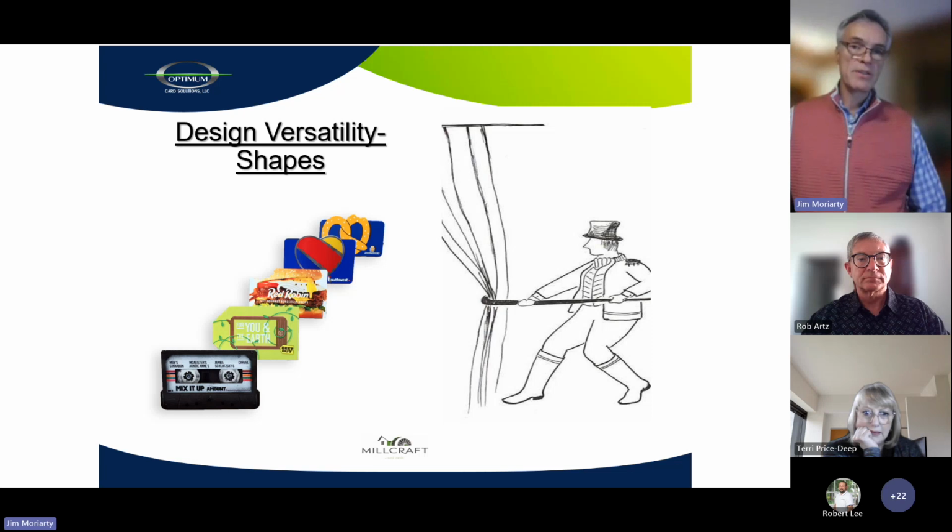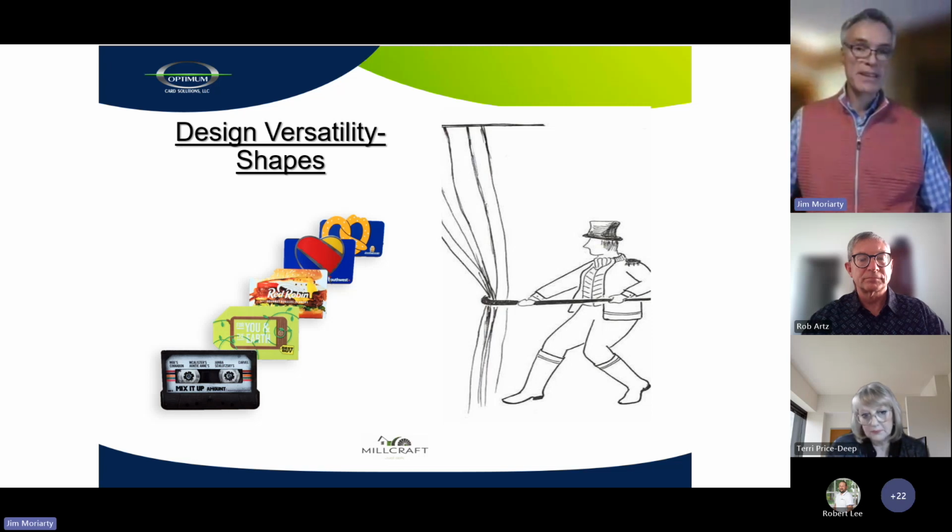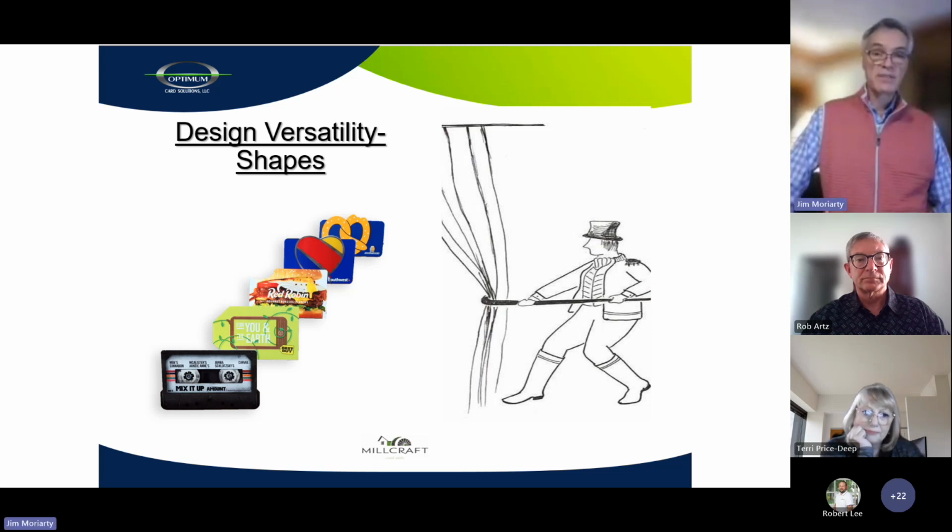And as you see here, the size of the card hasn't changed. We've got this 2 1/8 by 3 3/8 card, which is commonly referred to as a CR80. You can see that we're still in that size range, but you're able to invoke slight nuances to the shape, so you're able to bring a little more brand identity to your branded currency. And these are some examples of products that we've recently done.